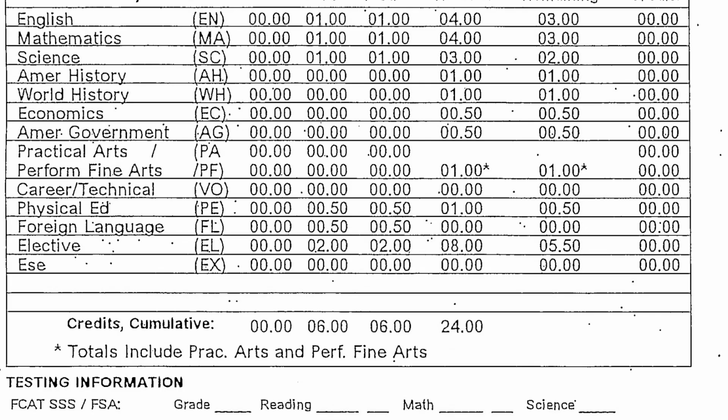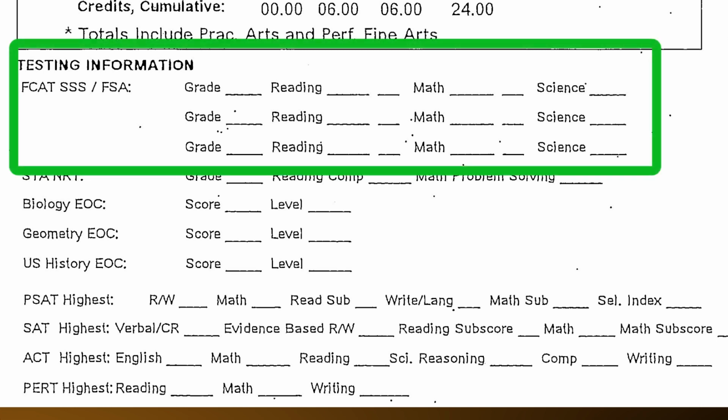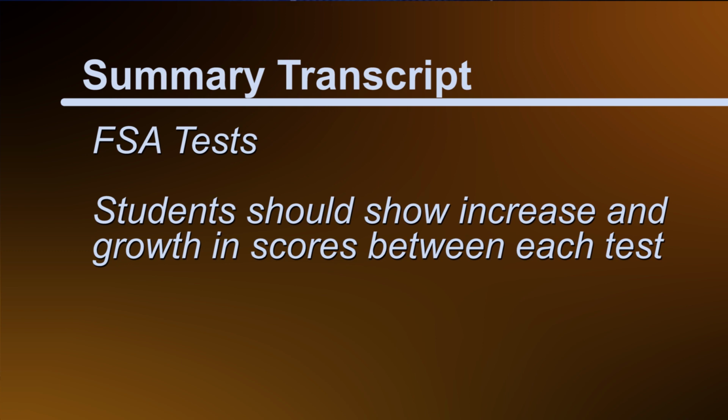Okay, moving from the credits to your testing information. Again, your testing information are the tests that you have to show proficiency and meet standard benchmarks on. Your FCAT or SSA, which is your FSA, each time that you take that test, you should have scores plugged in there. And then you should show growth with each score.